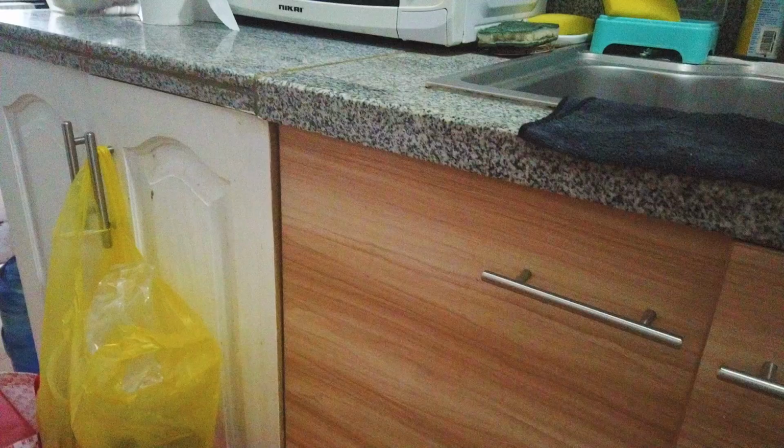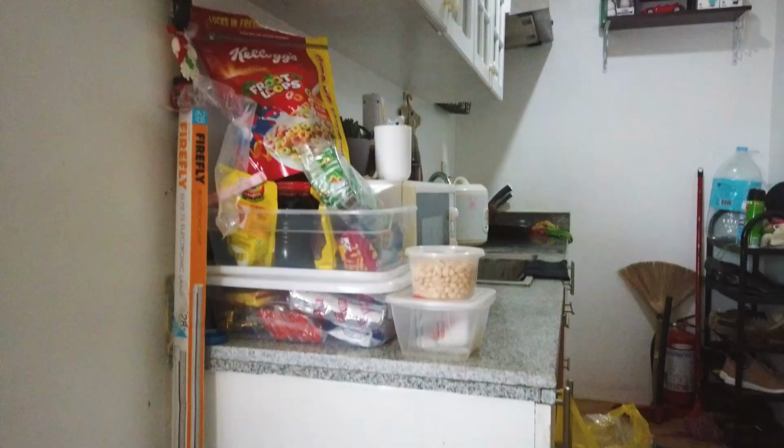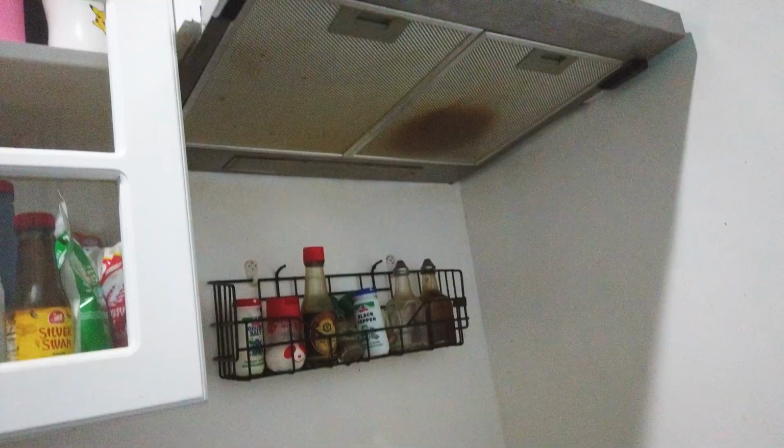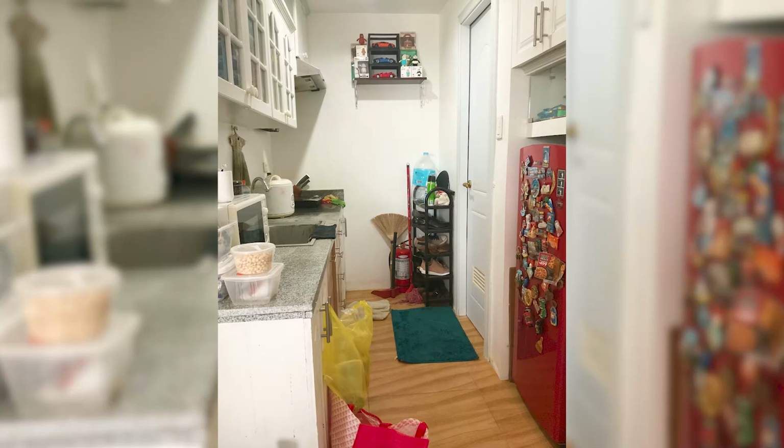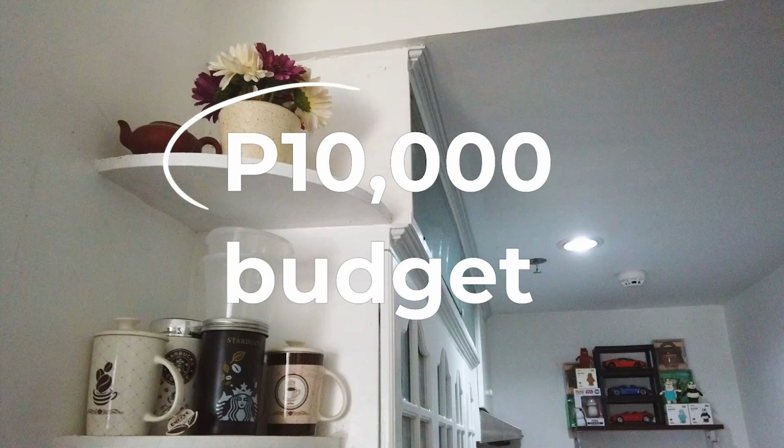The unit originally comes with a standard small kitchen. They had it extended on both sides to add more counter space and upper cabinets for more storage. The kitchen was perfectly fine. However, as years passed, it became a little bit cluttered and less functional. So my husband and I took over to give this kitchen a little refresh with only 10,000 peso as our budget.